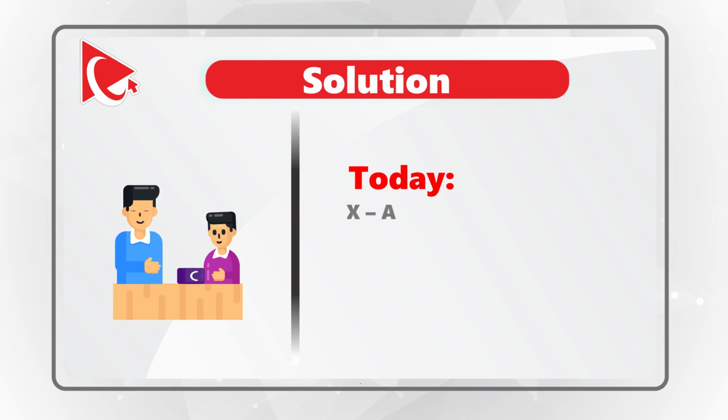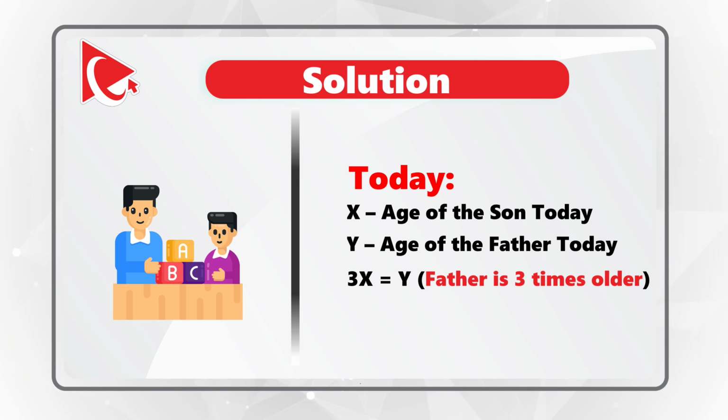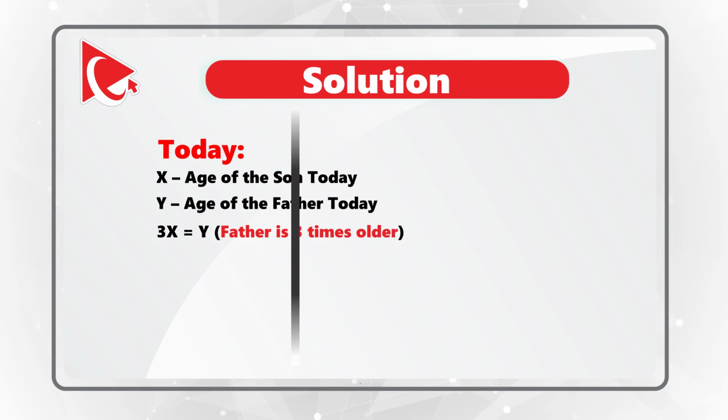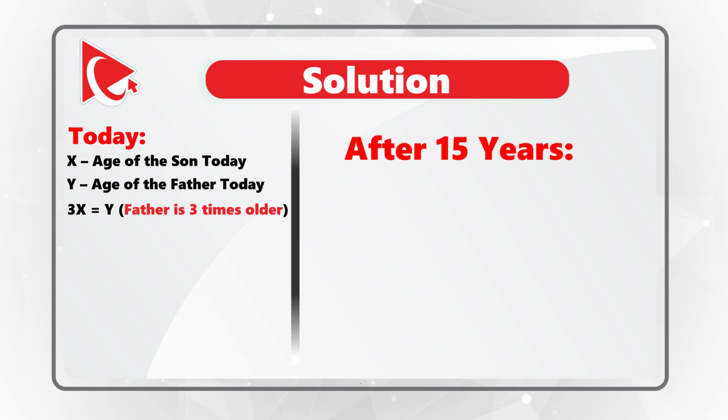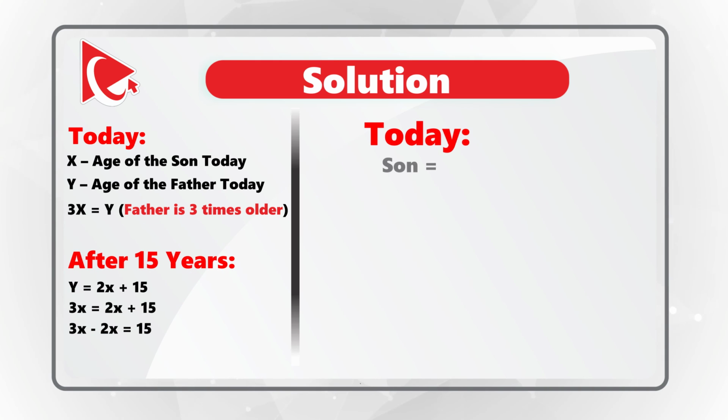Variable x will represent age of the son today, and variable y will represent father's age today. So our first formula is 3x equals y, which indicates that today father is 3 times older than his son. After 15 years, our expression will be different. The new expression will be y equals 2x plus 15. Because in both cases y is the same, we can build a new expression 3x equals 2x plus 15. Once we simplify, 3x minus 2x will equal 15. And after completing the calculations, x will be equal 15 and y will be equal 45.